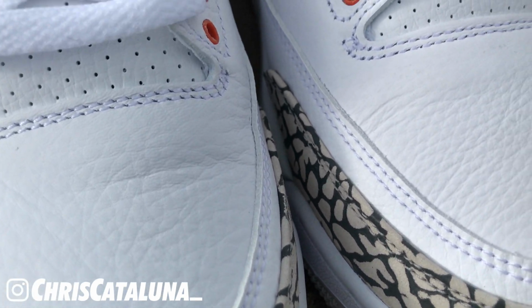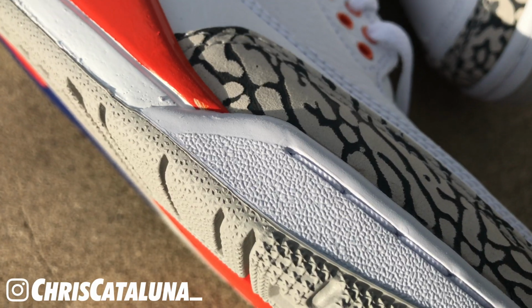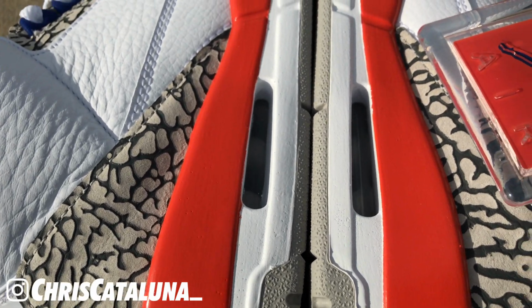Taking a look at the quarter panels, reaching down to the vamp area, it's all done in a white smooth leather. The toe box towards the front of the shoe and the rear heel panel is done in that elephant print design that is made of a leather material, where you have the background that's done in a light gray and the foreground in that darker gray, which is normally black on other elephant print designs.